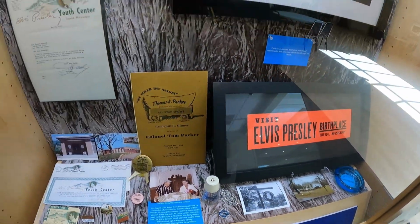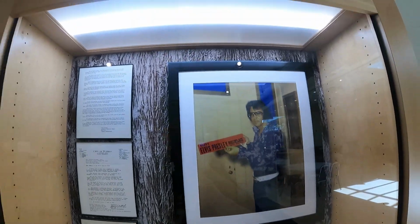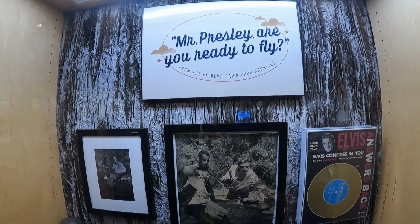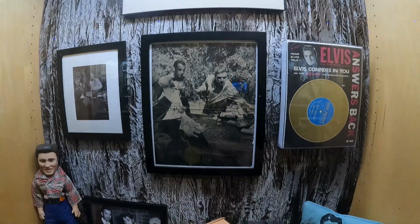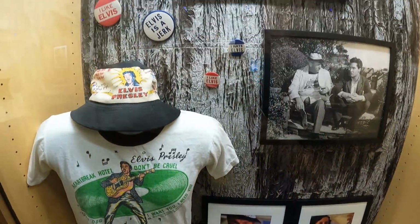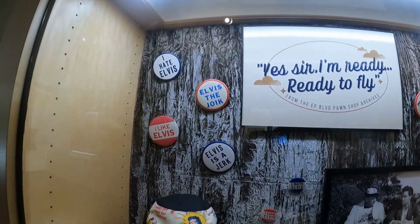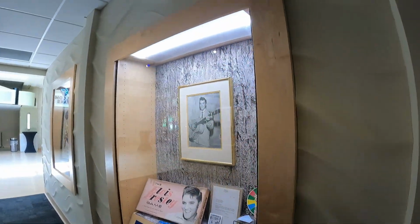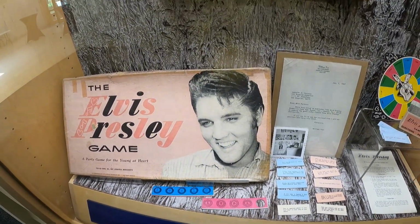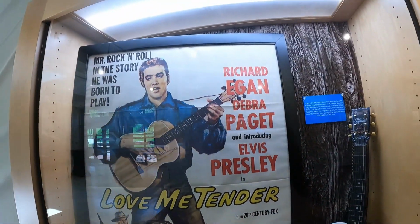And even though the media pretty much depicted him and Ricky Nelson as rivals because they were both teen idols at the time, they were actually good friends. All right, many more pictures of Elvis memorabilia. I like Elvis, I hate Elvis. Okay. Elvis the jerk. Elvis is a jerk. Okay. I guess those are parodies of the I Like Ike buttons from the 1950s. Wow, check this out. I didn't even know he had his own board game. And this was his first film, Love Me Tender.